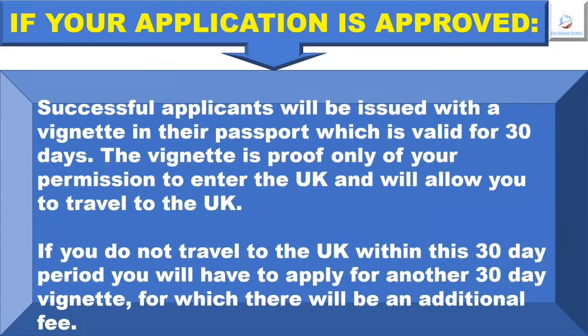If your application is approved, successful applicants will be issued with the vignette in their passport, which is valid for 30 days. The vignette is proof only of your permission to enter the UK and will allow you to travel to the UK. If you do not travel to the UK within this 30-day period, you will have to apply for another 30-day vignette, for which there will be an additional fee. In many cases, your vignette will start on the date you indicated as your intended travel date in your visa application.